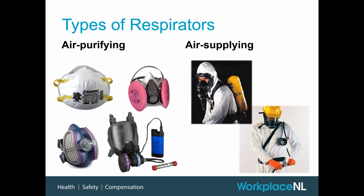Then we switch over to the air supplying. We have the powered air purifying respirators, on the bottom of the screen there, and they have a battery pack that draws air through a replaceable cartridge and blows it into a full face piece, a helmet, or a hood. So these respirators are often more comfortable if someone is working in hot weather, and some can provide more protection depending on the type that's used. And again, those cartridges have to be changed out.